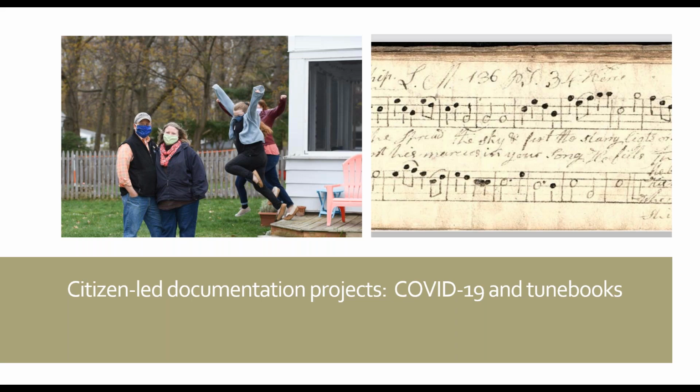The other kind of project that we use our starter for is to gather citizen-led documentation projects. The first one started during COVID-19 when professional photographers reached out wanting to preserve the photographs they were taking of people in their neighborhoods. And one of them also had his subjects fill out a questionnaire that really captures in a snapshot what they were feeling at that point in March of 2020.